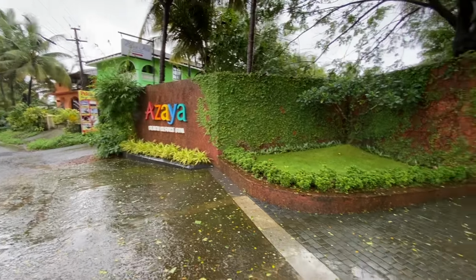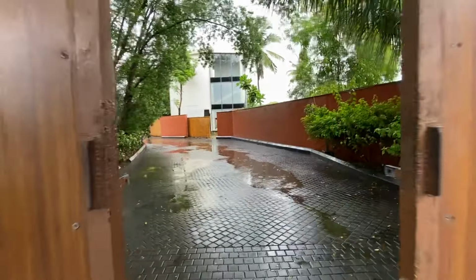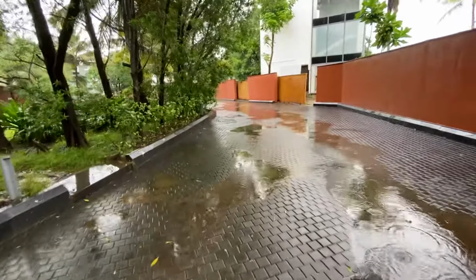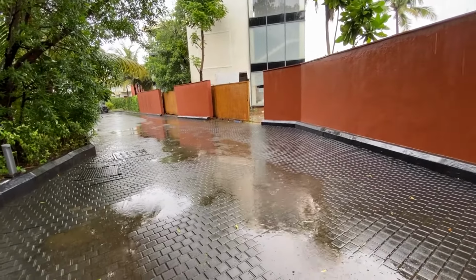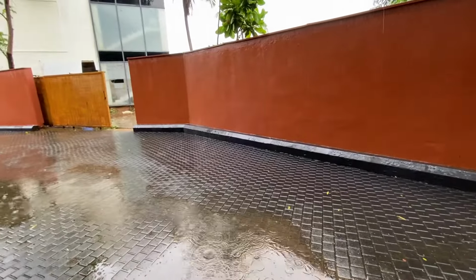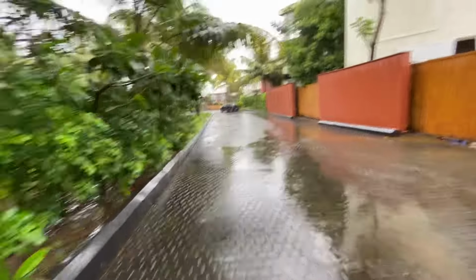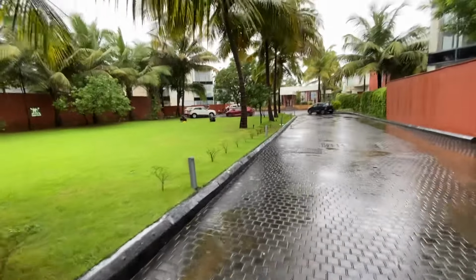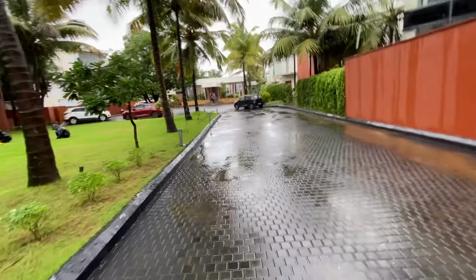This is the Azaya Resort. We visited in monsoon, so it is raining continuously. It's a big compound and this is the place they have for parking. And after that, first we will come across the reception.